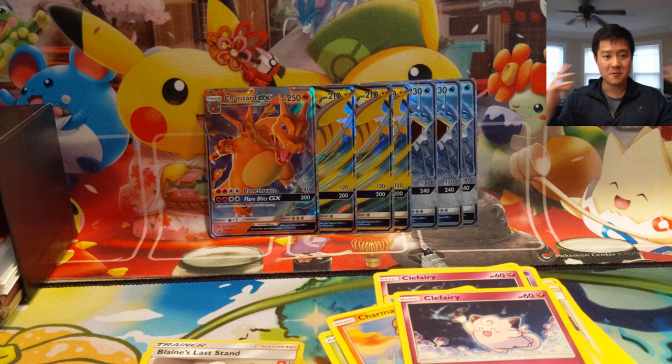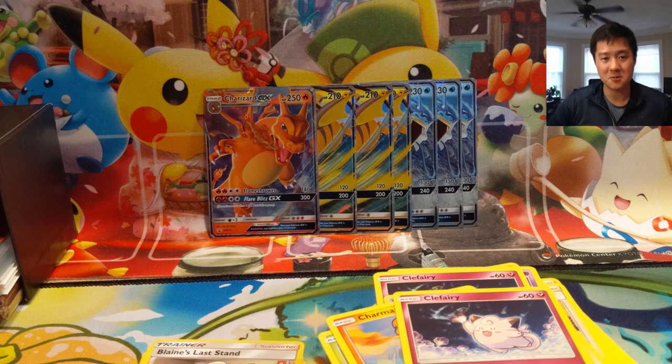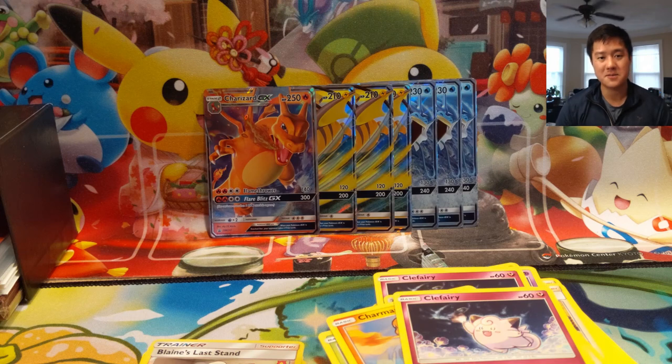And hope everyone had a good long weekend and was able to relax, and back to work on Monday. But hope you managed to pick up some of these tins. If you did, let me know in a comment down below how your pulls were. I'm curious to see how this plays out. I feel like I saw some not so good things on different channels.